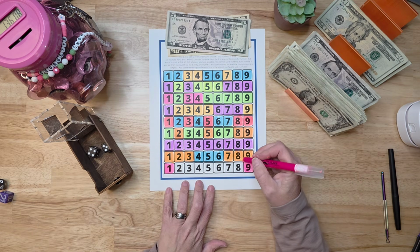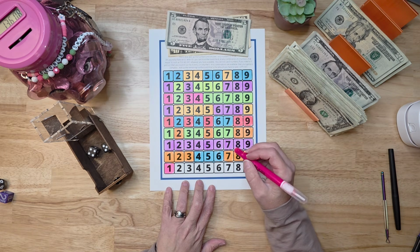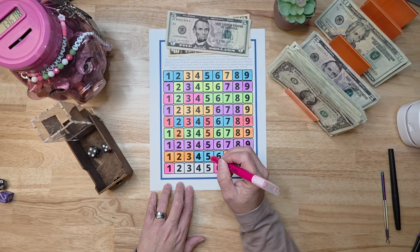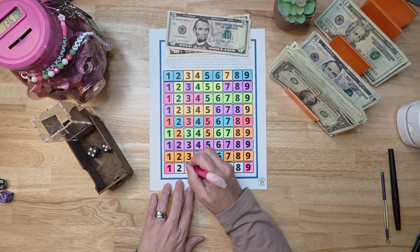And then we've got a 9. So we're going to do 6 and 3. Sometimes I have to think way too hard for numbers. It's like, how often do I play this? And I try to mess up all the time. I do mess up sometimes. Sometimes I catch it myself.